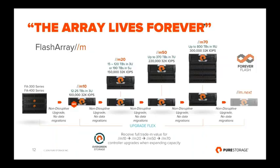So whether you're starting with the small M10 and you're going all the way through to the M70, there will never be any downtime, there will never be any interruption to your data, there will never be any performance hit. And whatever we design in the future, and we reckon this chassis is going to be good for about 7 to 8 years, whatever we design in the future will be backwardly compatible. So you will never get stuck on a piece of Pure Storage hardware and then have to buy something new to replace it. You will always be upgraded.